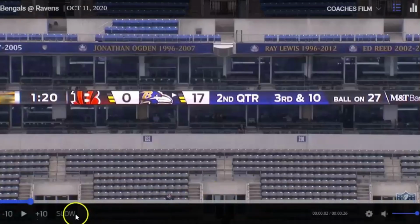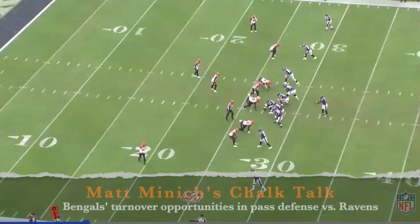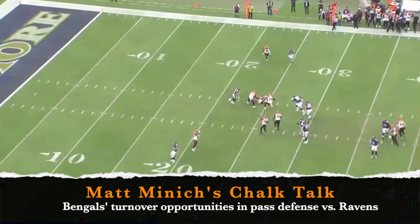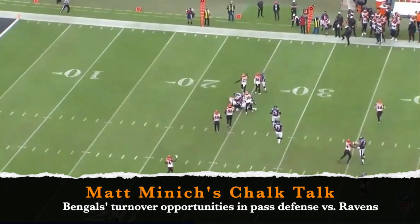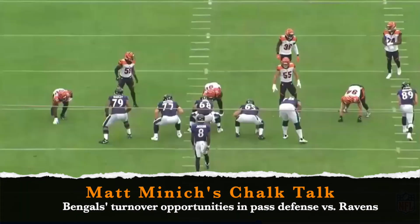Now, one of the big things we talked about coming into this game was how they had to make plays. They had to be able to capitalize. They had to be able to get turnovers on defense and score off of those turnovers. All right, now here's a turnover they got on defense. This is a great job by Logan Wilson here.